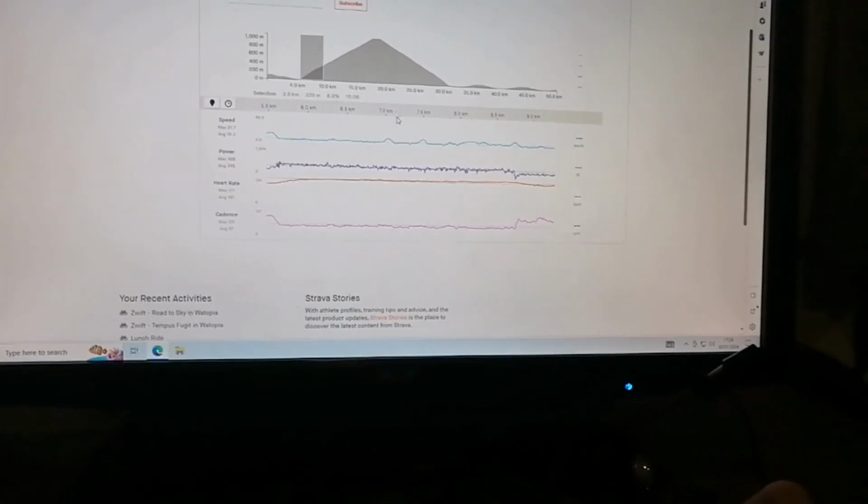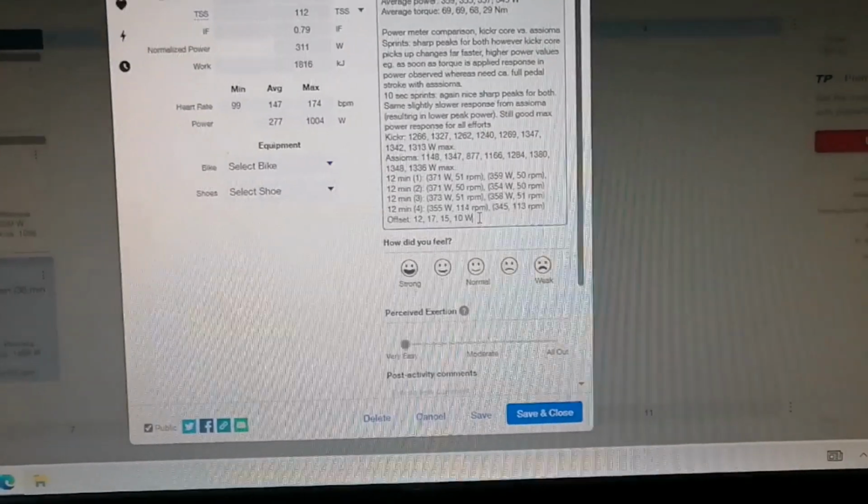And yeah, getting pretty similar results for the 4 efforts that I did, but the typical offset was quite similar to the 4iiii actually. For those 4 efforts I did, it was 12, 17, 15 and 10 watts. I reckon the typical offset for my 4iiii power meter was around 15 watts, and it might be around 12, probably about 12 to 15 watts again for the typical offset of the Assioma. So the Assioma is being lower than the KICKR Core. So a bit interesting, that.